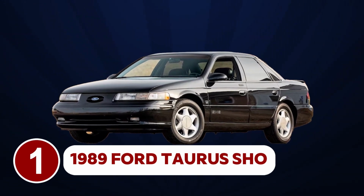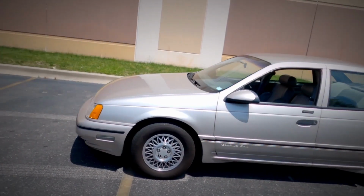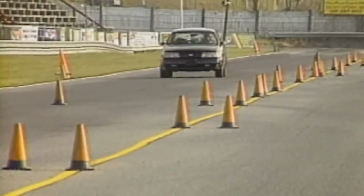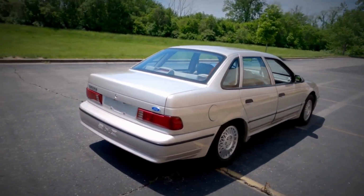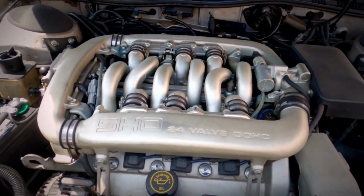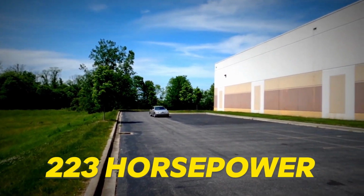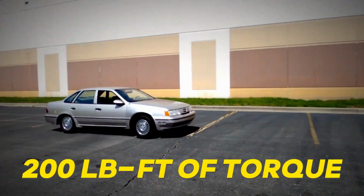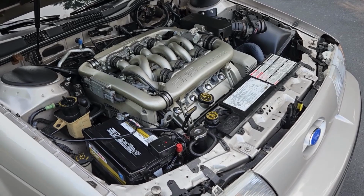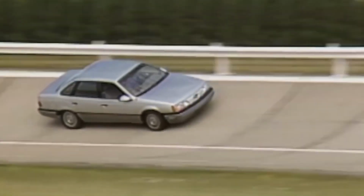And topping our list is the 1989 Ford Taurus SHO. The Ford Taurus SHO, while having a simple look, is usually not talked about in the conversations of classic cars. But this seemingly ordinary car remains a powerhouse of engineering, all thanks to its mighty V6 engine. The sedan can produce a whopping 223 horsepower and around 200 pound-feet of torque, which is proof that the inventors who converted the primitive Taurus into a real power car were very ingenious.